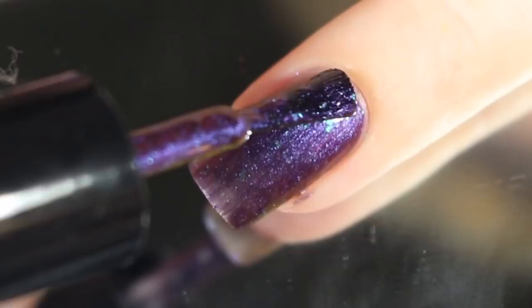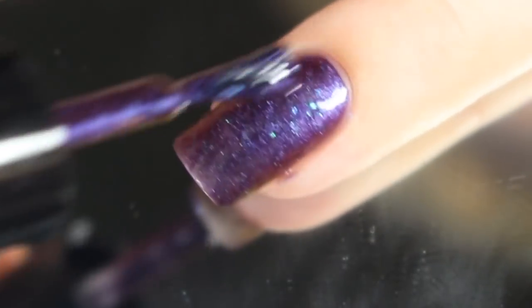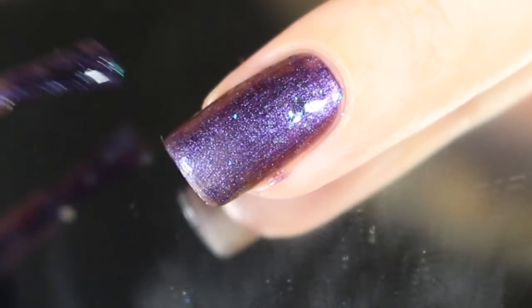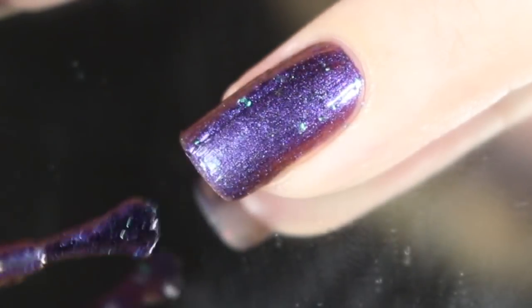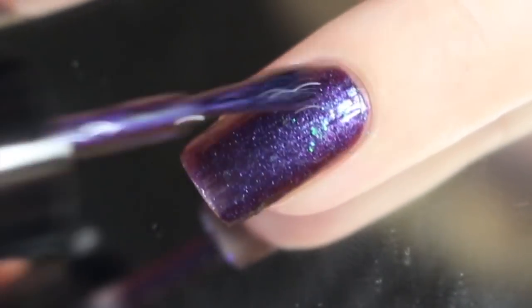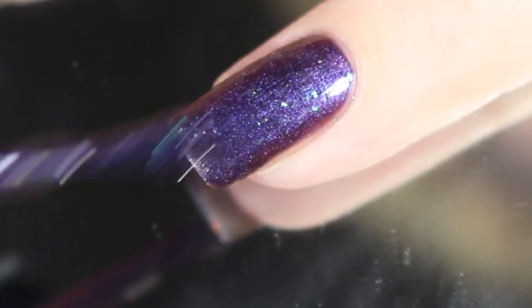So here's a look at that second coat. It does build up that multichrome finish and adds even more of those flakies. I did find with this one that I did still have some visible nail lines, so I am going to go ahead and go in for that third and final coat. So here's a quick look at that. 3 coats for sure does bring this one completely opaque. You can already see all those flakes showing off here, even in my artificial lighting.